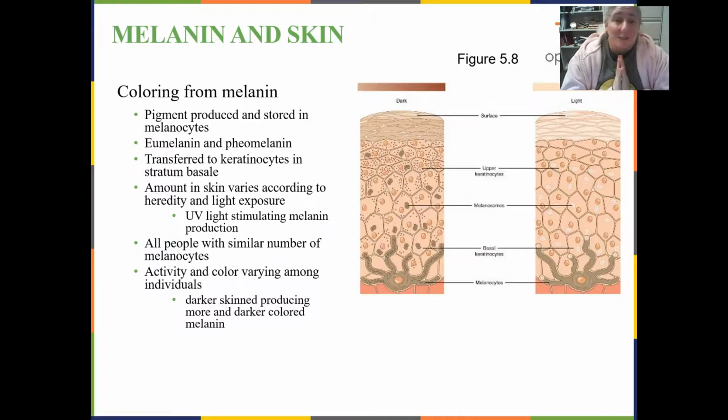And so as we moved away from that equator, we had less UV radiation, and the darker eumelanin was protecting us so well that we weren't able to produce the vitamin D that we needed. And so individuals started losing that darker pigment and gaining this lighter pigment so that they could then get enough of the UV radiation to produce the vitamin D that they needed.